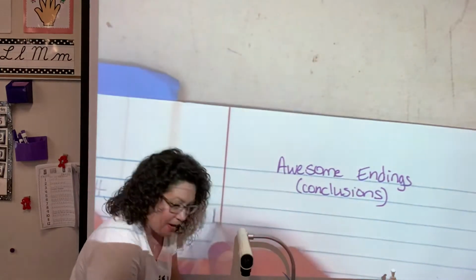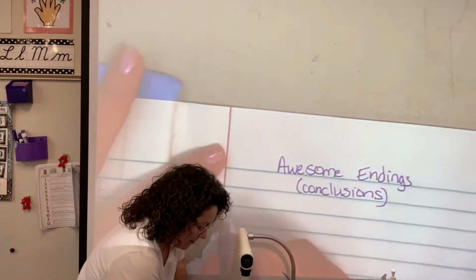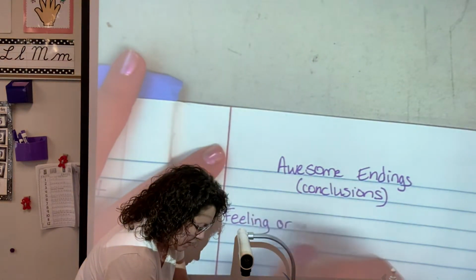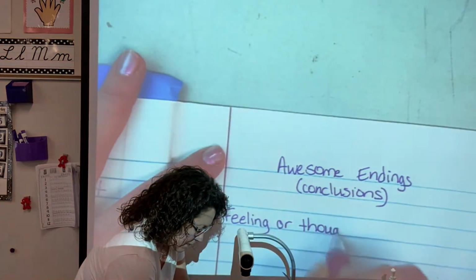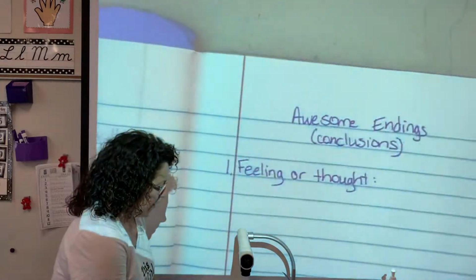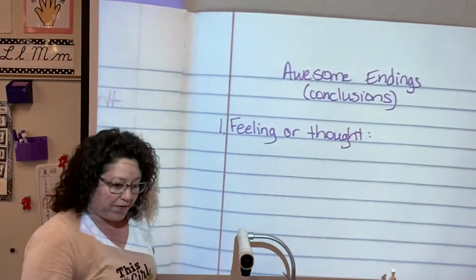The first one is a feeling or thought. It's a feeling or thought. So you write your story and then you end it with a feeling or thought.